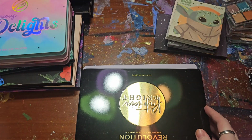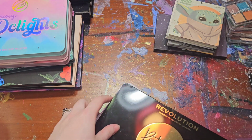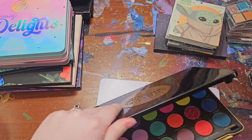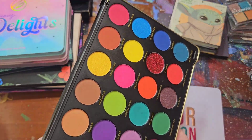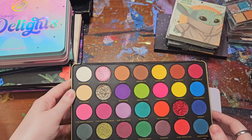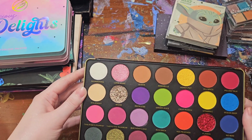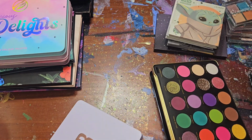This one's kind of hard because these Makeup Revolution London palettes were a gift from my cousin. This is the Patricia Bright palette. And I don't think I've reached for this one time. I'm not going to use these 2 glitters. I haven't even tried it out yet, so I don't know. Okay, let me look at this.